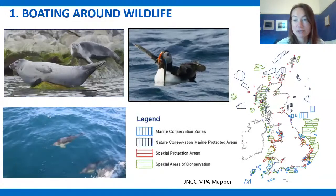Now, the key on the side tells you some of the types of marine protected areas that you can find. We have marine conservation zones, which are large areas of habitat, which are important for the UK. And there may be animals and plants in there that we want to protect and preserve. We have nature conservation marine protected areas. We have special protection areas, which are specifically for birds and their habitats that they rely on. And then we have special areas of conservation, and that's for animals such as the seal and the habitats they rely on. So whenever we go boating, really around the British coastline, we're going to come across a marine protected area, and therefore we must be adopting best practice really wherever we go.